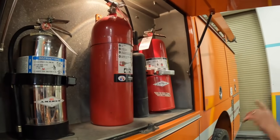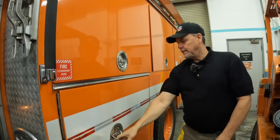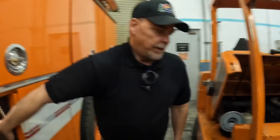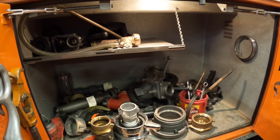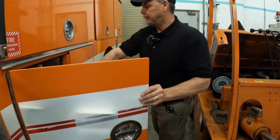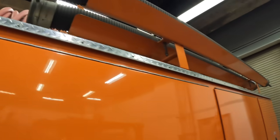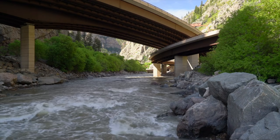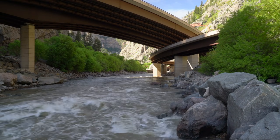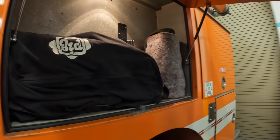We have our ABC and dry chem foam. And all the utensils for the unit, all the hookups, adapters, and nozzles, and such. Our suction hoses that we draft from the river are up here in case we need to draft water from the river. Because, like I said, there are no hydrants outside of the tunnel in the canyon, and some pig mat to clean up oil spills, diesel spills, things like that.